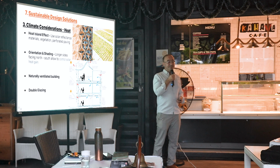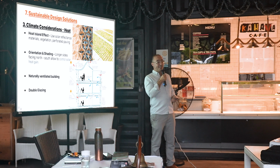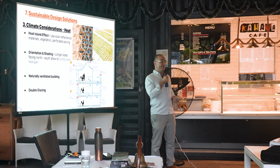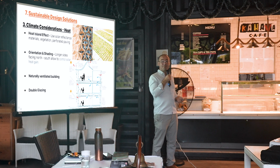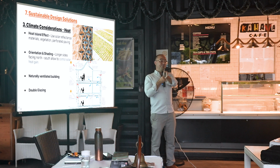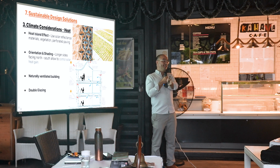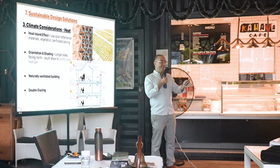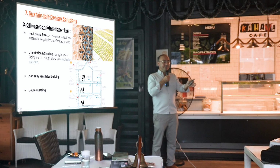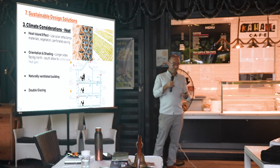Double glazing is important. In some countries it's the law you have to use double glazing, but usually that's cold countries, but you should use double glazing here. I know it's expensive, but double glazing stops the temperature difference from inside and outside changing. So you use less air conditioning. When you put the air conditioning on, it doesn't just flow through the window. So you're using less energy there in the building.